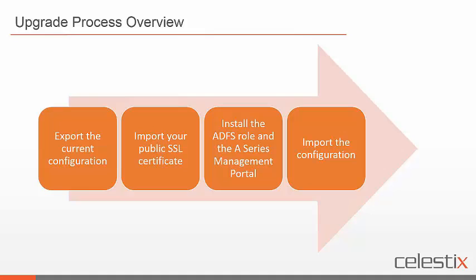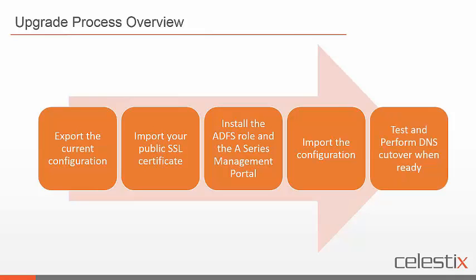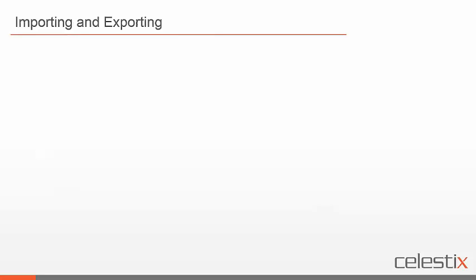And once you're satisfied that, yes, users are able to successfully authenticate, the token signing is working correctly, users are able to access their applications, then you will do your DNS cutover. And what that is, really, is simply flipping the DNS records from pointing to your existing ADFS farm, both internally and externally, to your new farm. So let's take a look at the import and export process.